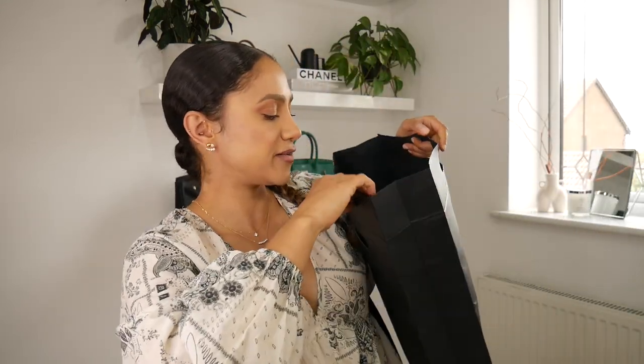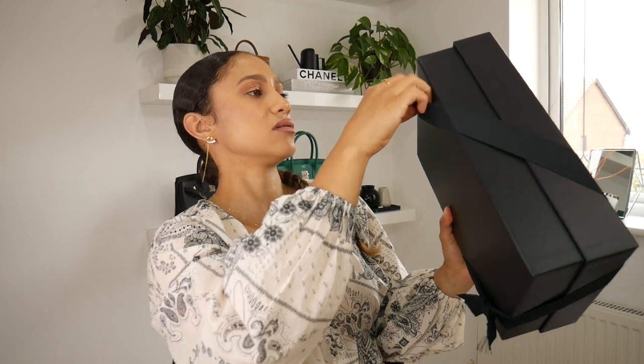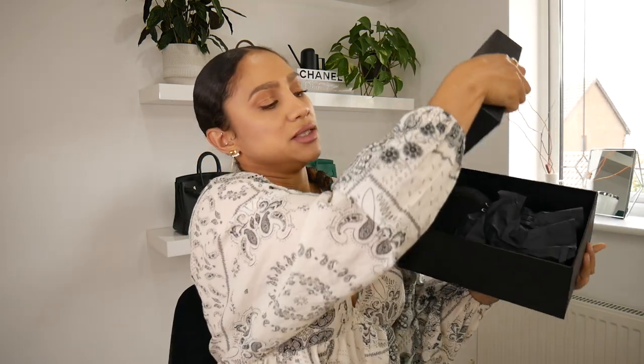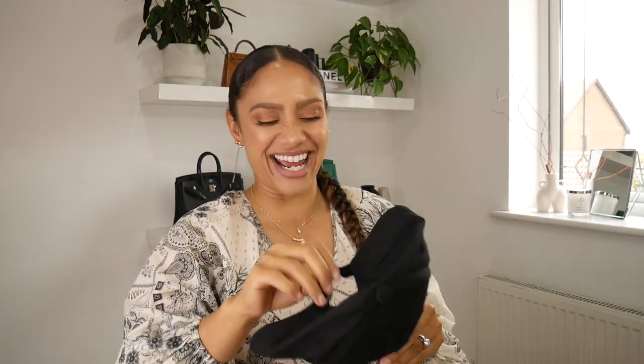I like them. Jumping onto the next item that I have over here, we have some Saint Laurent. And inside this black box is a boho. So, oh, this isn't stretchy. Tied up. There we go. Okay, so this lovely cap, which I've waited forever to get. You guys have no idea.